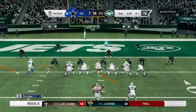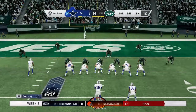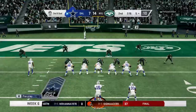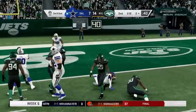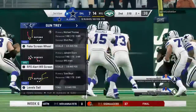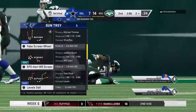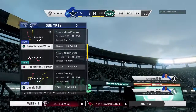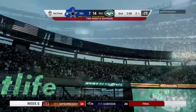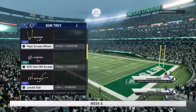The line of scrimmage, once again, the 5 as they get ready for 2nd and goal. They'll try again with Jones. And he's going to get him about 3 yards closer. He's down to about the 2. We've hit the 2-minute mark of the 2nd quarter, 14-7.